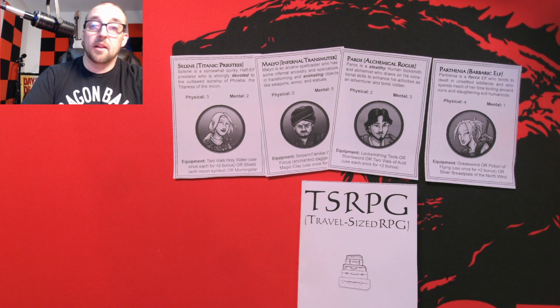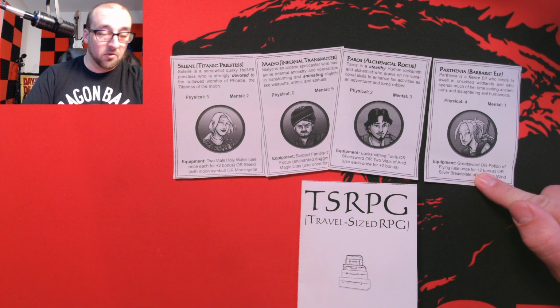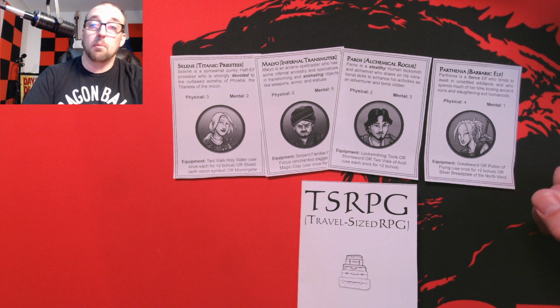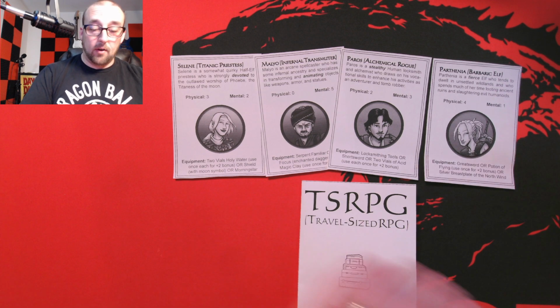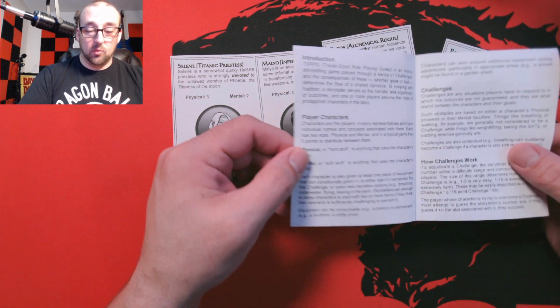And they can modify these things, because when you're making a character, you also get to add an item that has like a +1 to it. So they can use that item, like it says on these, like Great Sword, Potion of Flying. Those can be like a +2 bonus. But then they can discard something, or the weapon might break. There's just different ways to work around it. But it's a very easy rule set. That's the gist of how things work.